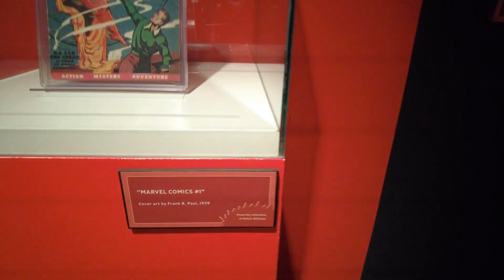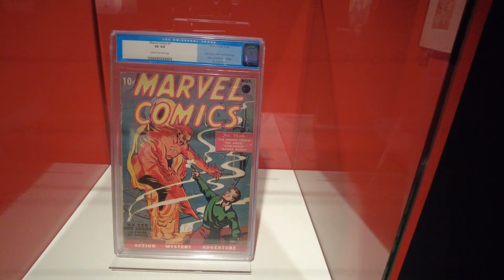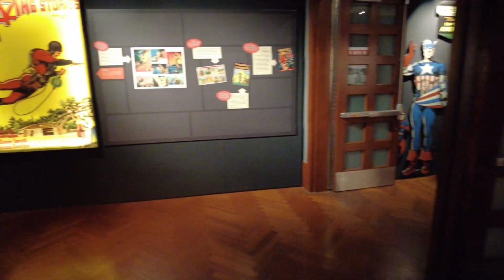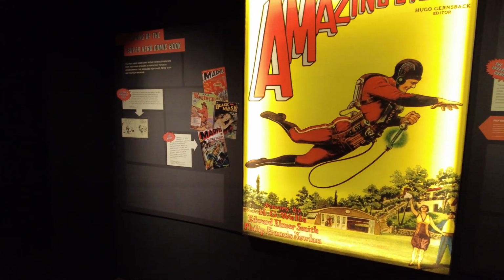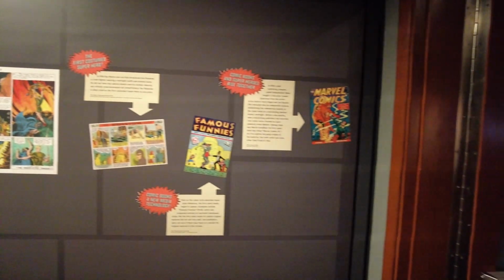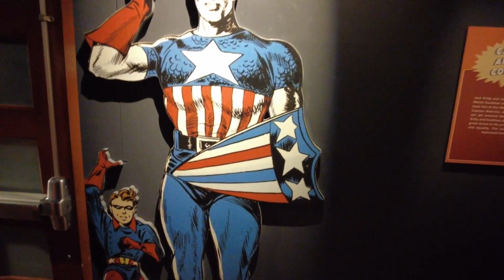Over here, the one that started it all, Marvel Comics #1. And along this wall we see Captain America with his original shield.